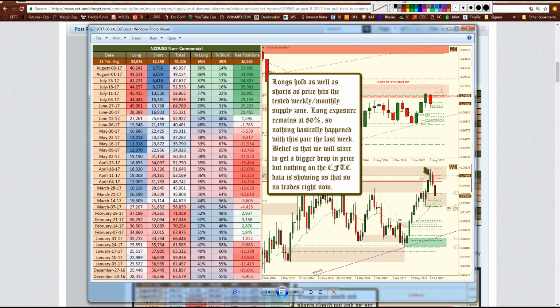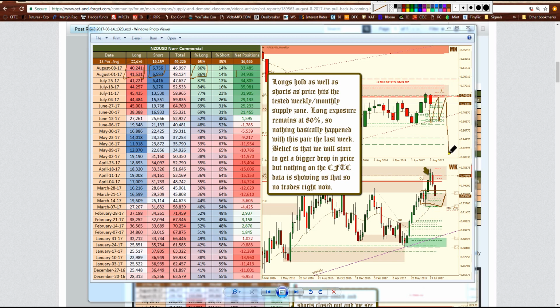Alright, last is the Kiwi, and longs remain aggressive, shorts remain cooled off, nothing really moves, 86% long exposure, and net positions dropped by about 1,000, so it's not a big move. We're sitting within a non-2-to-1 weekly demand zone, but again, just like the Canadian dollar, we're hitting a 3-month supply zone that removed the 6-month demand zone. So I think we're going to get some consolidation and then eventually a move to the downside. So I'm not taking any trades here because I just don't see anything worth setting up.